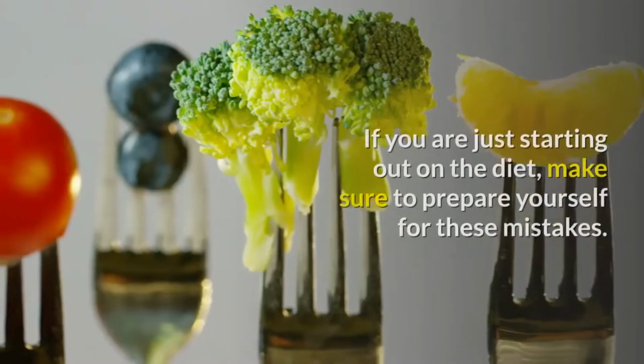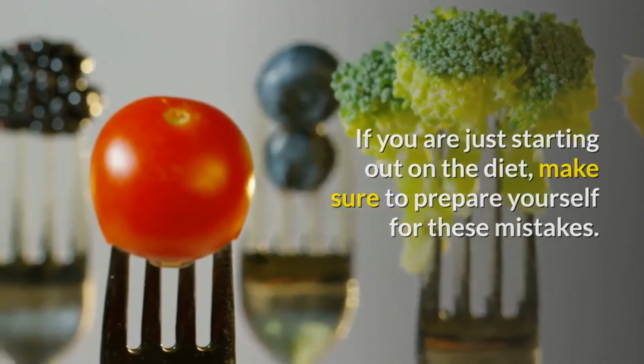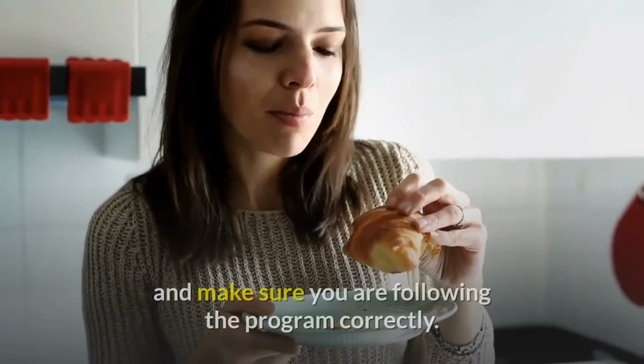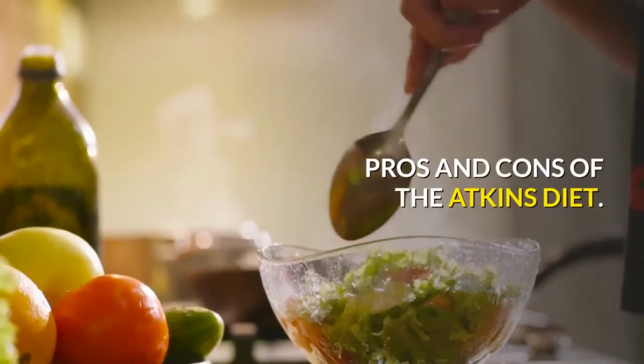If you are just starting out on the diet, make sure to prepare yourself for these mistakes. If you've been on the diet for some time, evaluate your eating habits and make sure you are following the program correctly. Pros and cons of the Atkins diet.